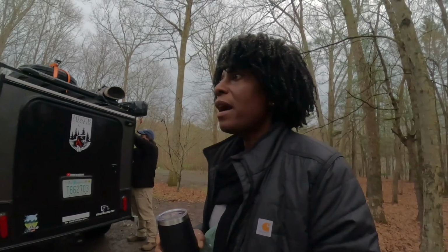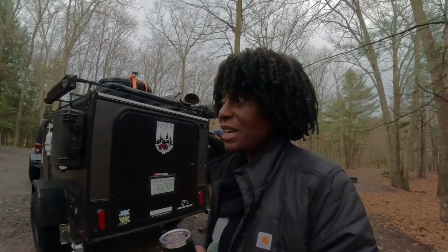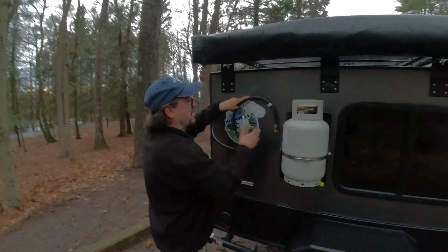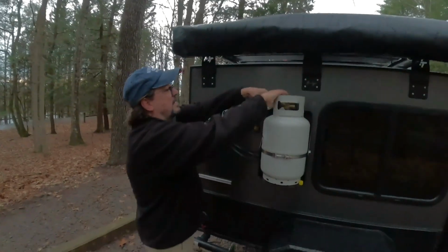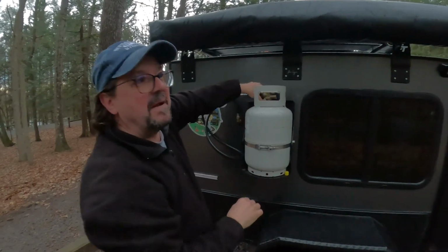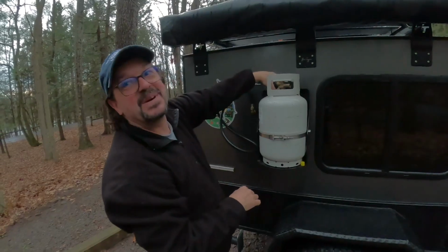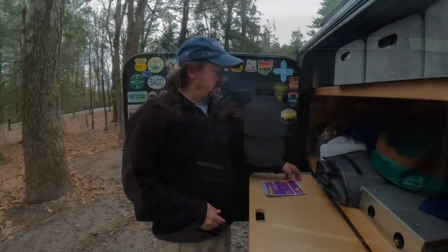So we're gonna start a fire. I'm gonna try not to be eaten alive by the mosquitoes. Gary's hooking up the heater because it's chilly. We're gonna need it. Hey, we've camped a lot colder than what it's going to be tonight, but since we have a heater, we're going to use it. Might as well.